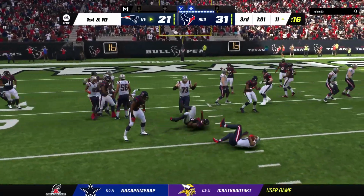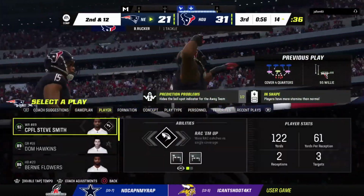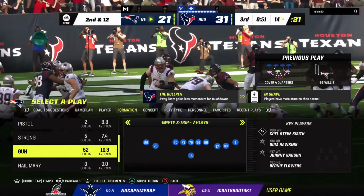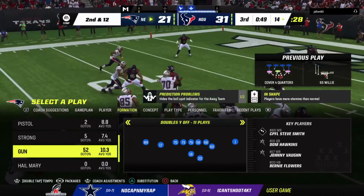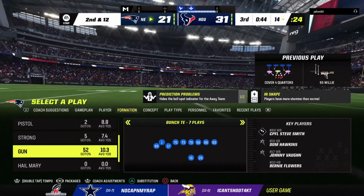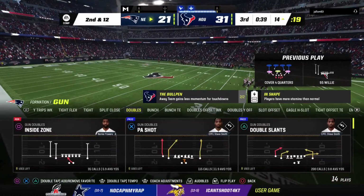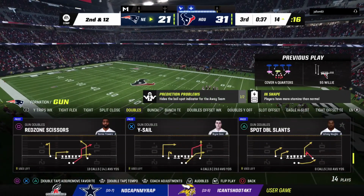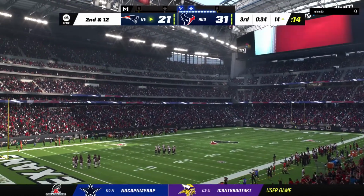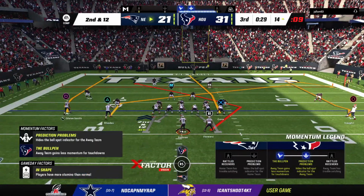Now a handoff up the middle. Flowers, and he is met in his tracks behind the line of scrimmage. 2 yards the loss, 2nd and 12. Now they struggled to get him rolling on the ground in the first half, and that's sort of continuing here in the third quarter. Yeah, but I don't think it's time to abandon the running game. I would say keep feeding the horse, and I believe he'll eventually reward them, especially as we get deeper in the game. A rare misstep on that last play because the drive has been strong, but now it's 2nd and 12.